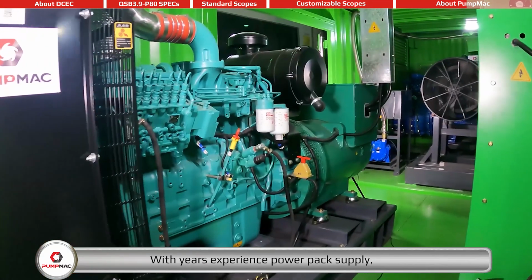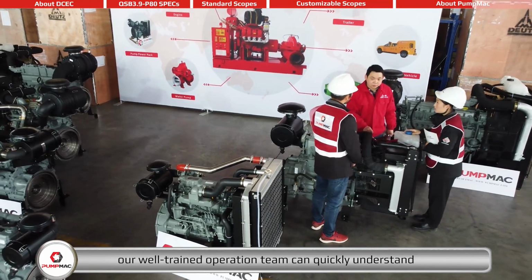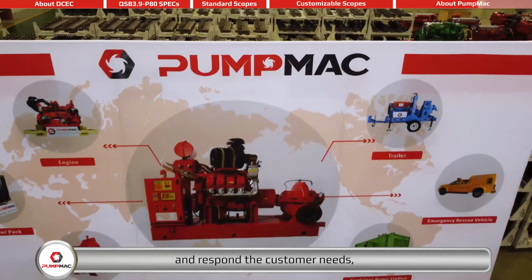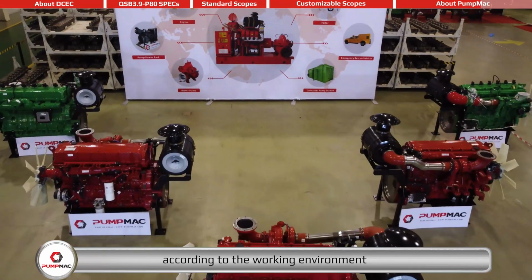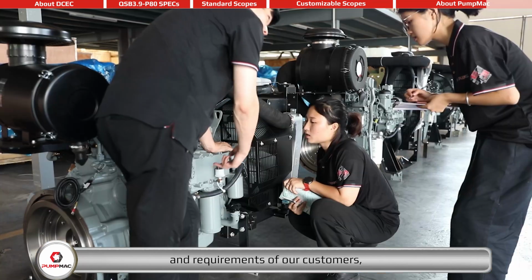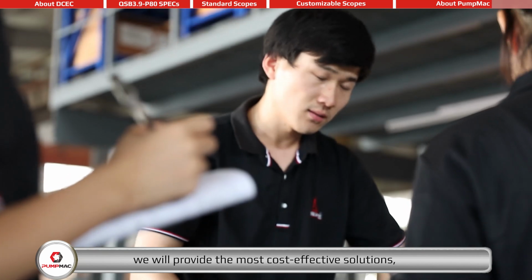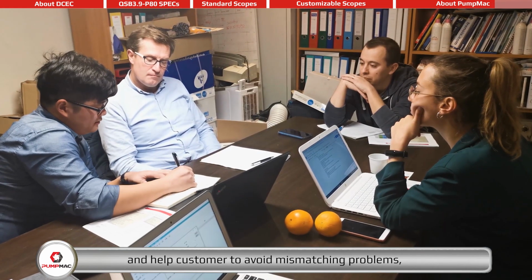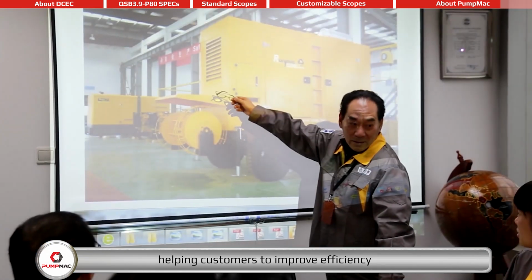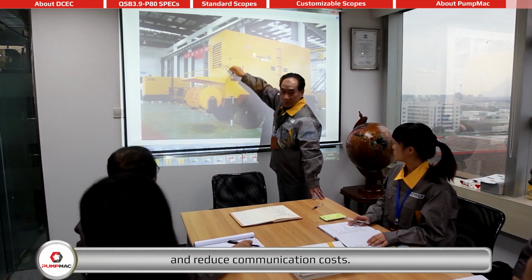With years of experience in power pack supplying, our well-trained operation team can quickly understand and respond to customer needs. According to the working environment and requirements of our customers, we will provide the most cost-effective solutions and help customers to avoid mismatching problems, helping customers to improve efficiency and reduce communication costs.